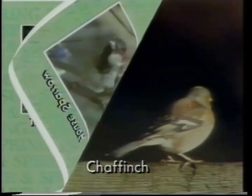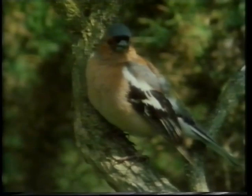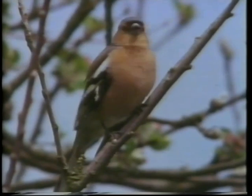The chaffinch is the commonest of the British finches, though not necessarily in gardens. It feeds mainly on the ground, but it will also search among the tree branches for caterpillars and other food. Chaffinches have easily recognised calls, and the male has a brief, accelerating song.